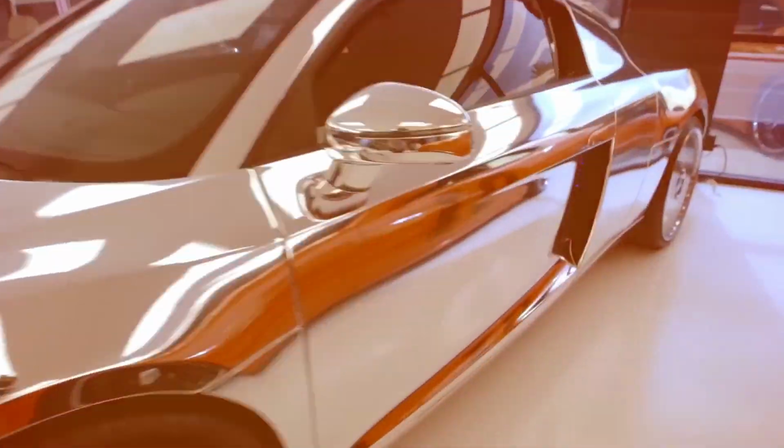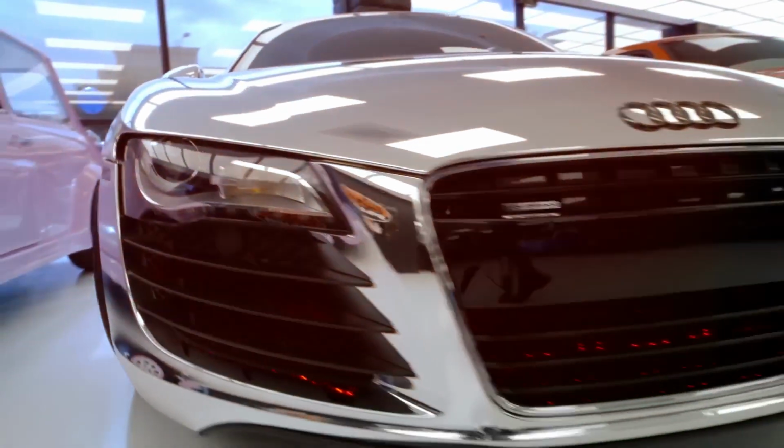This was for promotion of the Tron movie back in the day. So this wrap, I mean, it's a chrome wrap on it. So chrome is the hardest wrap to do. So this is probably like a $15,000 wrap job as opposed to a normal $5,000 wrap.